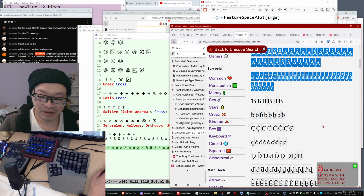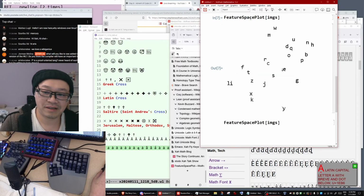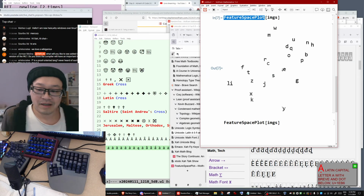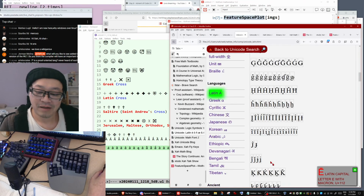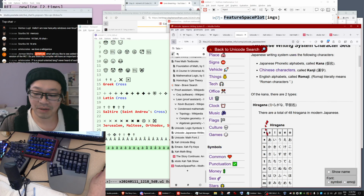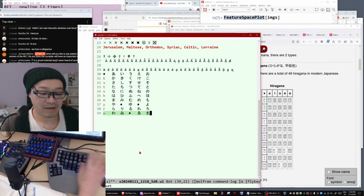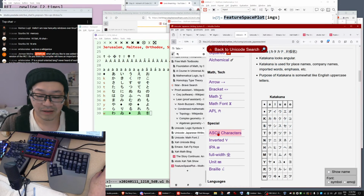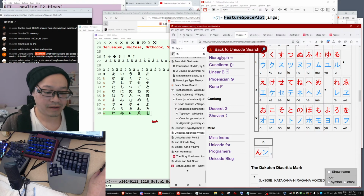We're gonna turn each of these into a string, then turn each string into an image, and then we're gonna use the feature space plot machine learning to see how it groups them. So let's also try some Japanese. Okay, let's grab just this. Then there's Shavian, Phoenician. Okay, I think that's enough. Okay, let's do this.